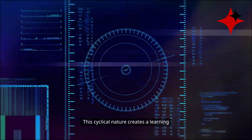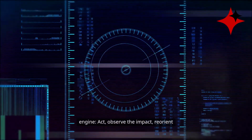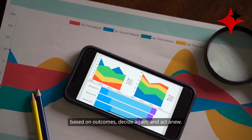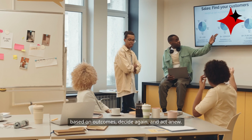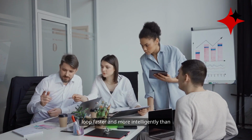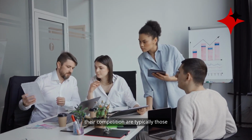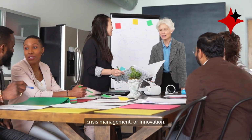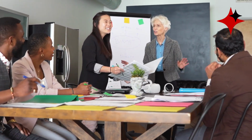This cyclical nature creates a learning engine. Act, observe the impact, reorient based on outcomes, decide again, and act anew. Those who can iterate through the OODA Loop faster and more intelligently than their competition are typically those who come out ahead, whether in negotiations, crisis management, or innovation.